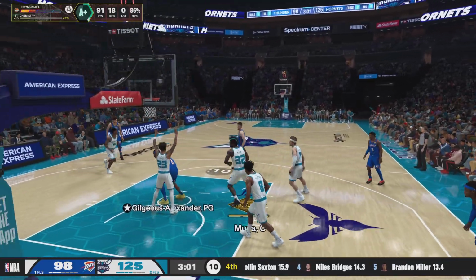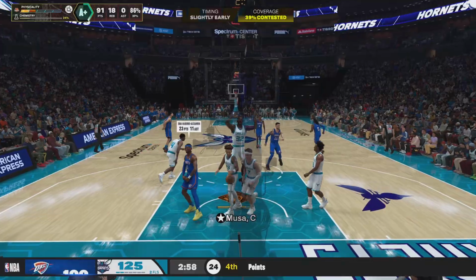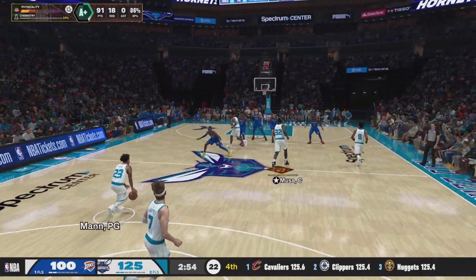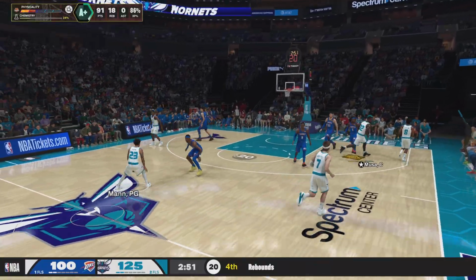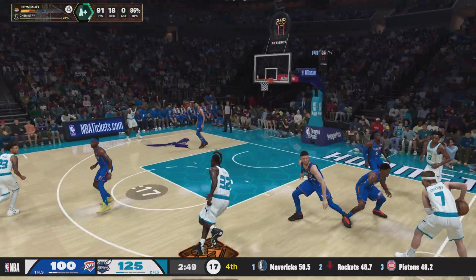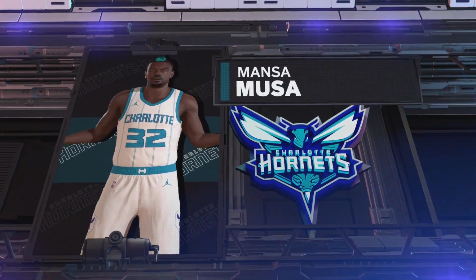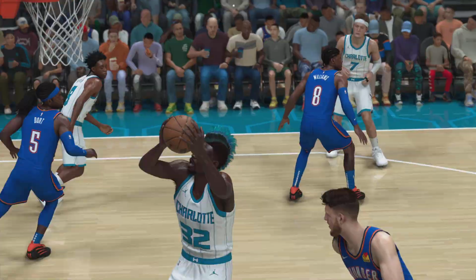Back to Gilgeous-Alexander. And the layup's good off the glass. That's 23 points for Shai Gilgeous-Alexander. And good work inside. SGA will make more room for himself on the perimeter when he can be effective down low. Now he is red hot, leading the game in scoring.